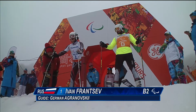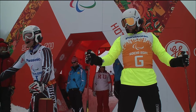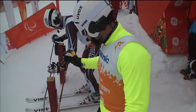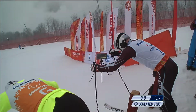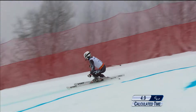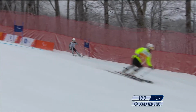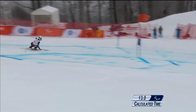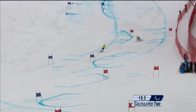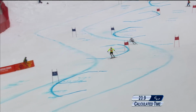So the men's giant slalom at the 2014 Sochi Winter Paralympics is about to get underway, and it's Ivan Frantsev of Russia and his guide Herman Agranovsky who will get us underway on this giant slalom course set by Falco Tetzma of the Netherlands. 49 gates in total, a rhythmical set. And let's just have a look at the pattern of gates. Now this is the bear's brow jump, sorry, and they snake their way across the flatter section between the bear's brow and the lake jump.